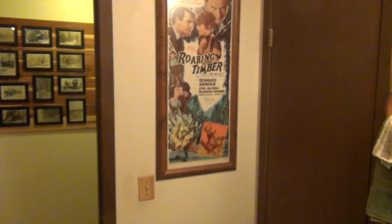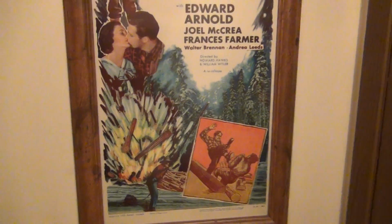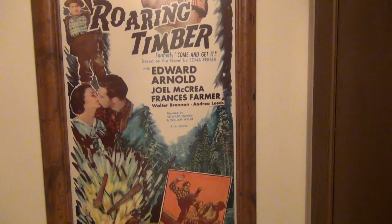And then I have some Never Give an Inch, or Sometimes a Great Notion theater cards, and an old movie poster, Roaring Timber with Eddie Arnold.